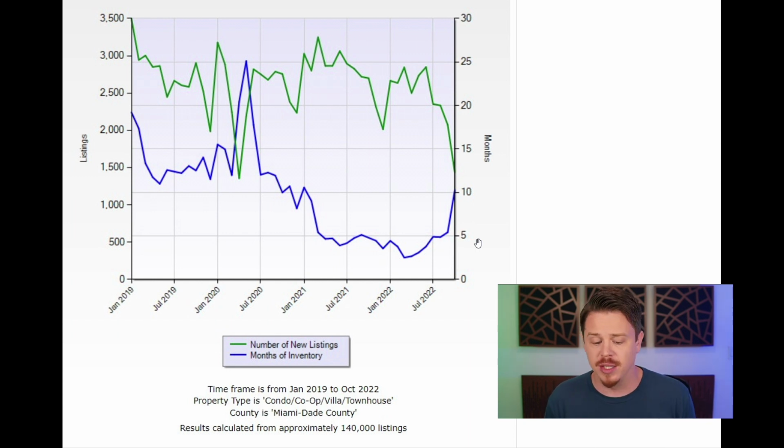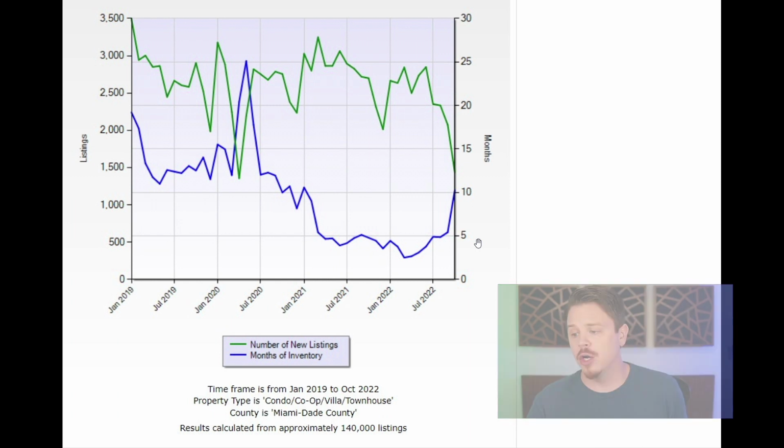Actually, it's at 10 months, but it'll probably end a lot lower than that. We're at 5 months of inventory for both single family homes and for condos. I'm expecting to see both of them end in October at 6 months of inventory. So we'll have to double back and check on that, but that would mean normal market conditions for both property types, okay? So here is the good stuff, what you've been waiting for.